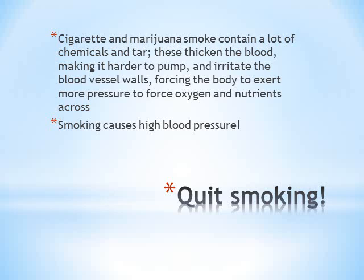Smoking anything causes high blood pressure, so if you want to lower your blood pressure, you can stop smoking and your blood pressure should drop. And I've cured quite a few patients by focusing on the cigarette smoking and getting them to quit cigarettes, and I was able to cure their blood pressure just by getting them to stop smoking. So that's an important step to take if you have high blood pressure and you are a smoker.